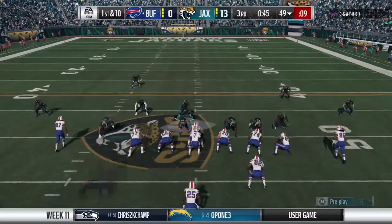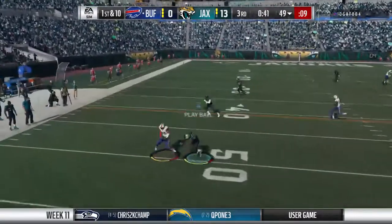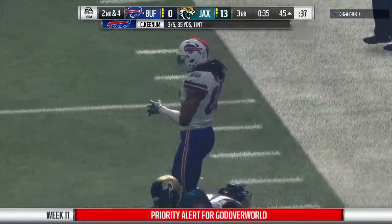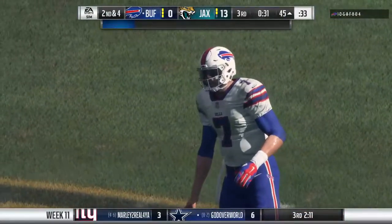Everyone's got 4. Here we go now. Here's Keenum to throw. Able to fight through one tackle. Oh, a scrap for the football, and he's going to come down with it. And he'll be brought down at the 45-yard line. A gain of 6 there on first.